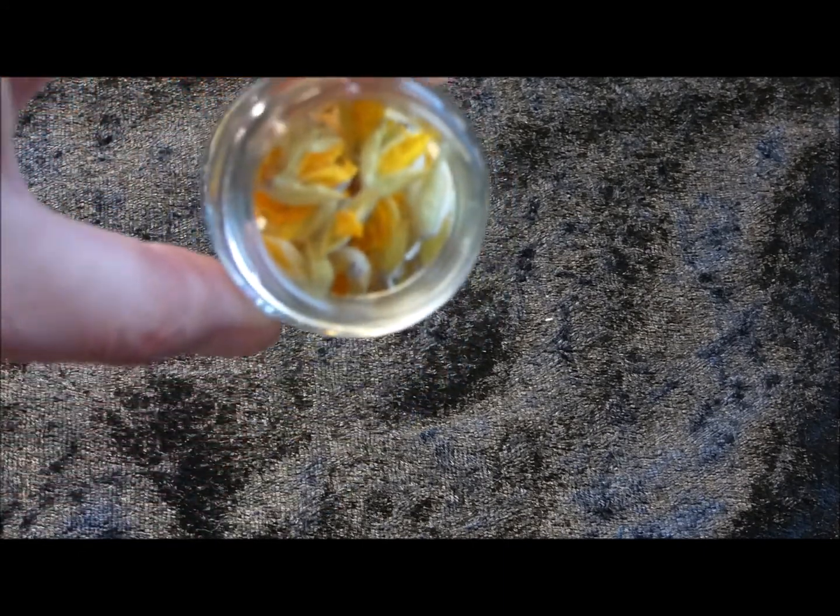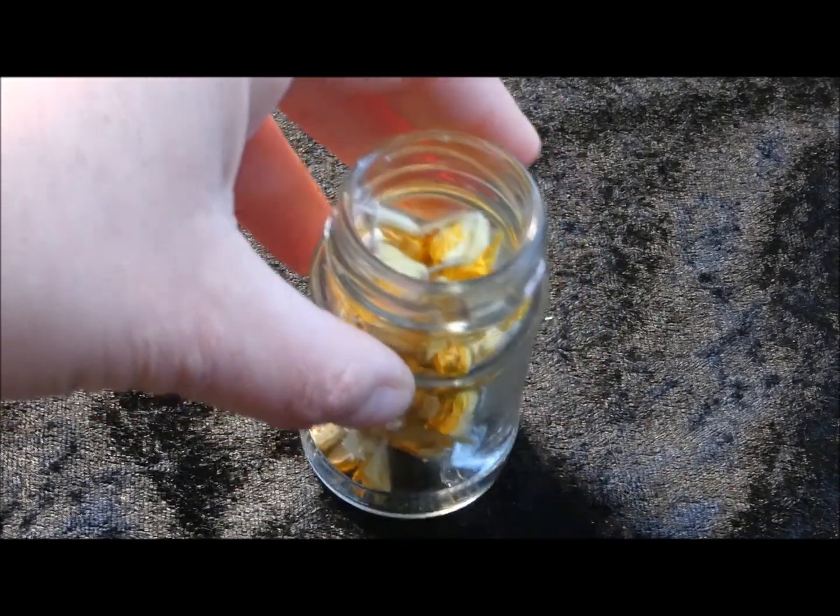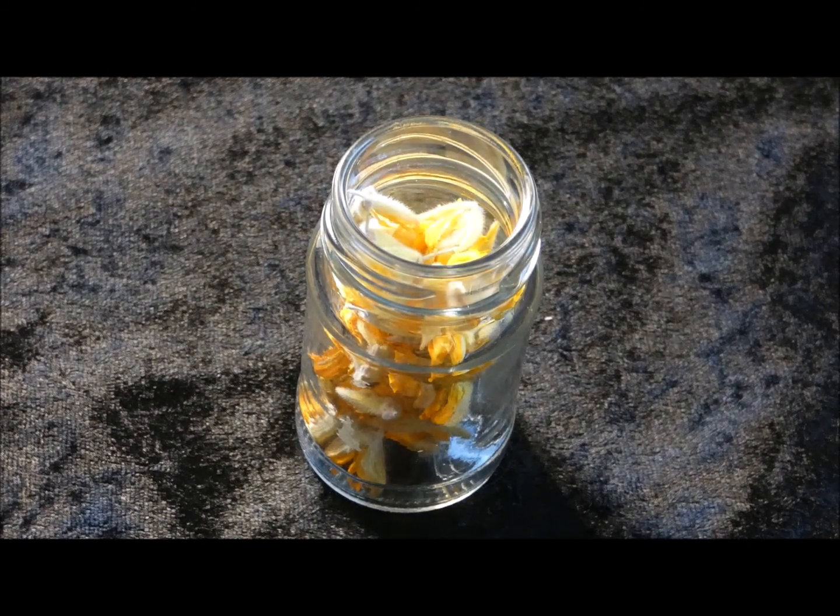The last little plant, technically a flower, that I'm going to show you is this little beauty. And this is Gorse, also known as furze. I think that's how you pronounce it. And I have to tell you, the flowers smell gorgeous. They've got a really light sort of honey vanilla type scent.